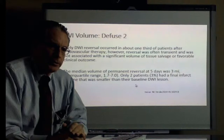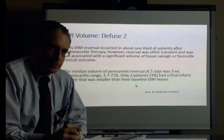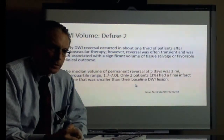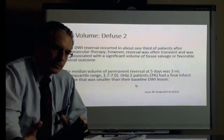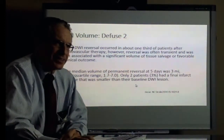Why do patients get better then? Some patients get better. Well, it's probably that zone around the DWI. If there's a penumbra, there's tissue that's oligemic, being perfused in a reduced fashion, but the neurons and axons are still alive. But if persistent oligemia goes on, they'll die. So you understand that concept.